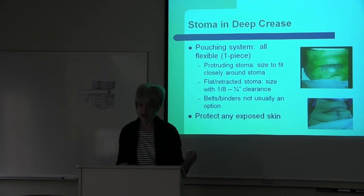You're using an all-flexible pouch anytime you have a deep crease. If the stoma protrudes, the pouch can fit snugly. If the stoma is flat, you need to provide some clearance.